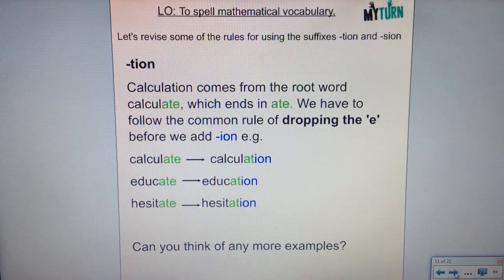Again, using the T-I-O-N suffix spelling, looking at the word calculation this time. So calculation comes from the root word calculate, which is again a verb, which ends in A-T-E. We have to follow the common suffix rule of dropping the E before we add the I-O-N this time, because A-T-E ends with an E. So if we look at the word calculate, if we drop the E, we are left with A-T at the end, then we just add the I-O-N to form the noun calculation.